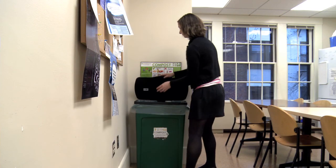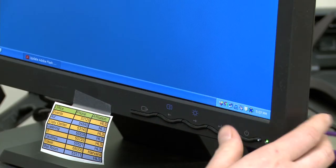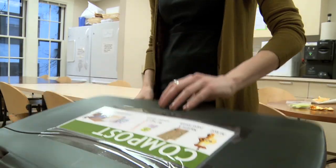One thing that I really like about being on the Green Team is I'm seeing that my presence on this team and my presence in the office as a rep of the Green Team is really making a difference in reducing the waste that's coming out of our office.